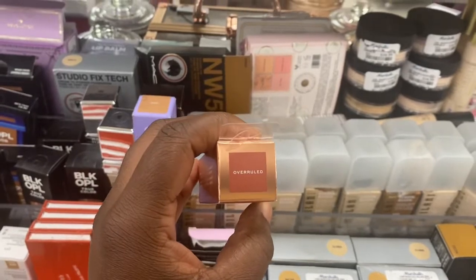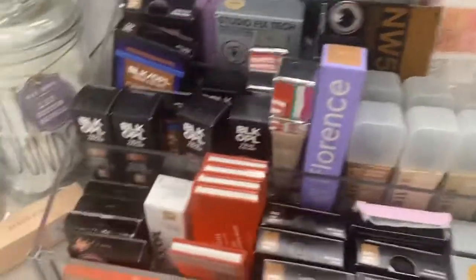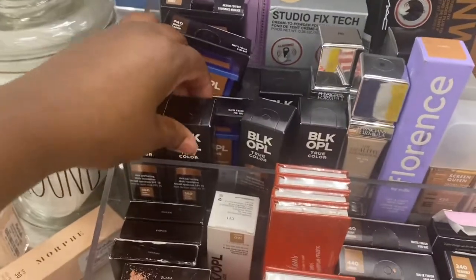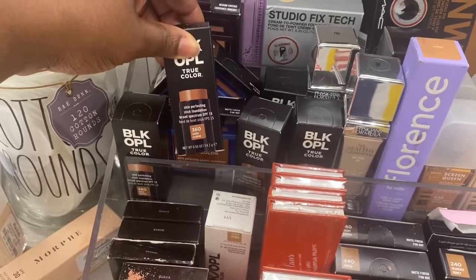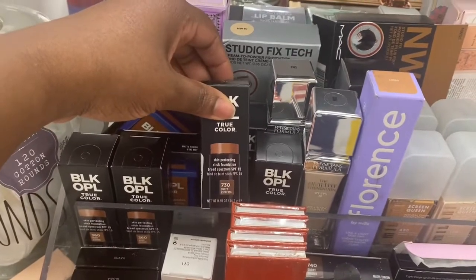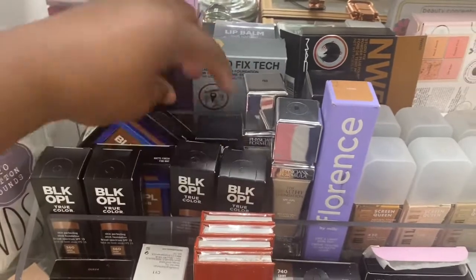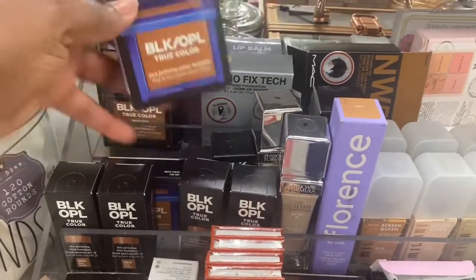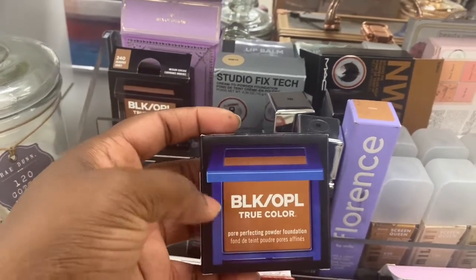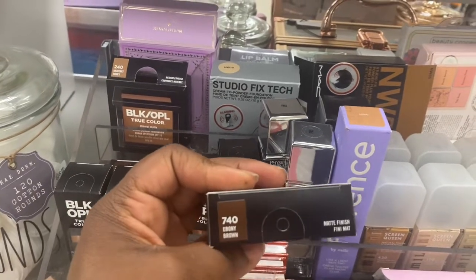This is the Overruled Blush Stick for $5.99. However, we have tons of Black Opal cream foundation or foundation stick here. Several shades, 730s here, 360, and also the matte powder, pore perfecting powder foundation. This is in the shade of 740.